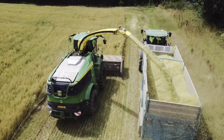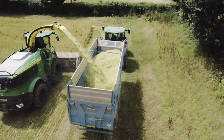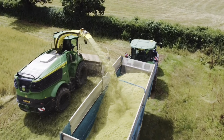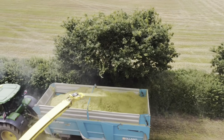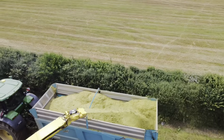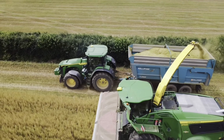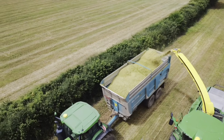So as ever, I just wanted to give you the best view of what's going on at the moment. So we'll open the field with Harry next to him in the 370 with the Joskin Drakkar. He's now filling Andrew's trailer in the other 370. Just tried to give a view from the spout, showing the crop hitting the trailer.